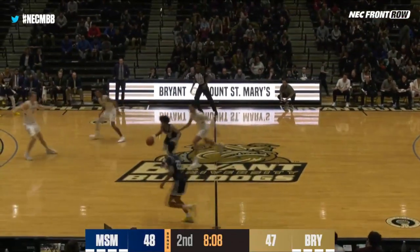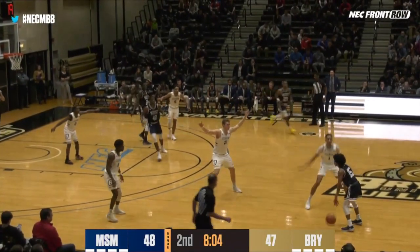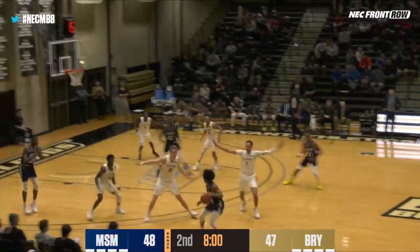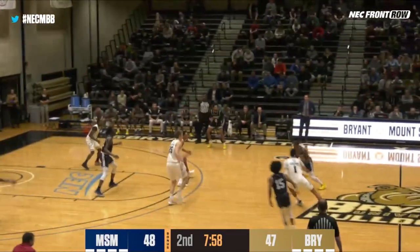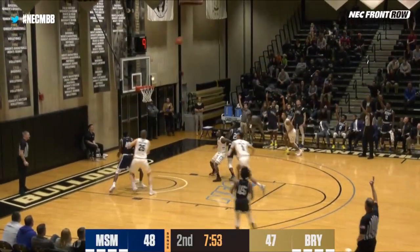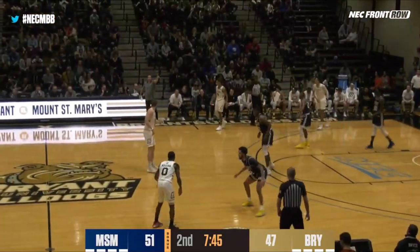Zone trap press again. Chong Kui breaks it. At the top, Bryant stays in the 1-3-1 zone with Cardenas at the top of it. Chong Kui dribbles into traffic, 15 to shoot it, now backs up on a bounce. It's Leftwich. Opoku to the side, Gibbs, three. That's a big shot. Yep. Jalen Gibbs makes it a four-point game again at 51-47.